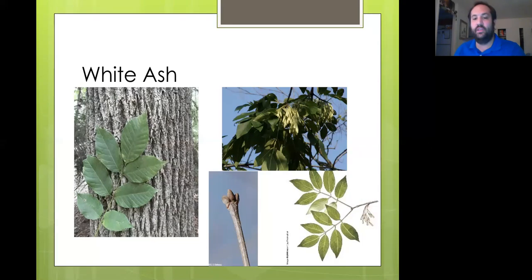I also included the twig there. Those three-pointed light brown fat buds are also a good indication of white ash. We also have green ash in the park, which is related, just not as common as the white ash. But they're having trouble, which I'm going to talk about.